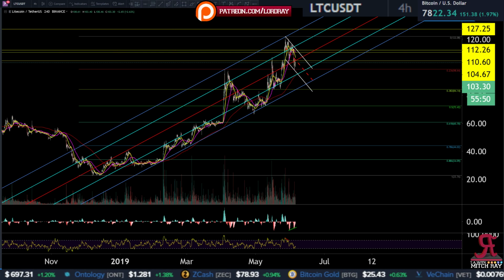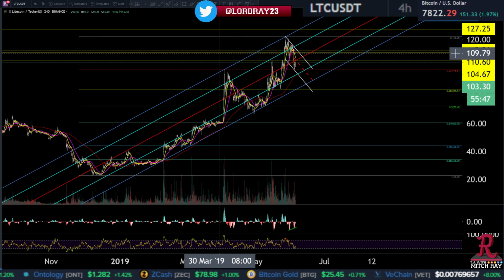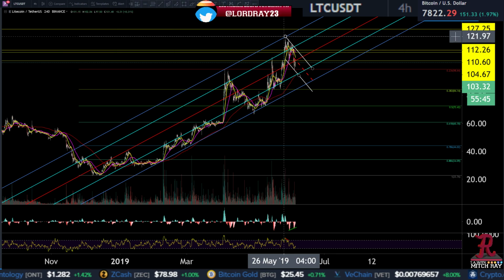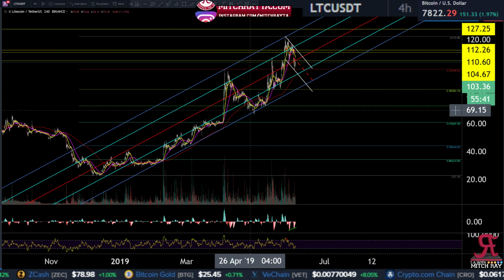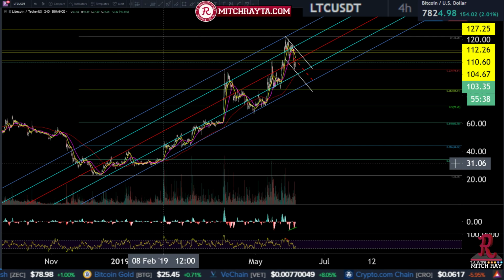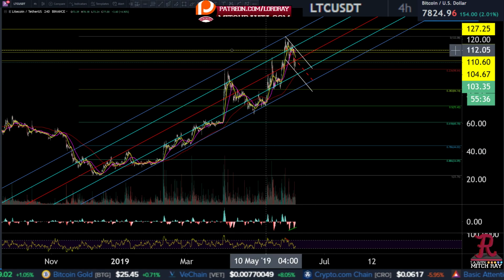Got a new channel, new anchor points. Chose the two tops, right? One and two anchor points on the top, and then really one, two on the bottom. But lining it up, it's perfect, right? Lines up everywhere, and so this is it, man. This is the channel, right?